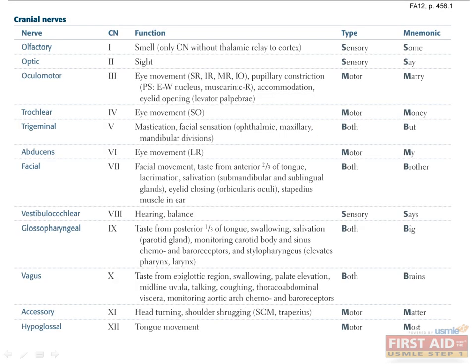The cranial nerves are very commonly tested, so if you don't know them already, you need to spend some time memorizing this chart and really knowing them. Every time you do a physical exam during third year, you're going to be testing the cranial nerves over and over again, so you might as well learn them now. As you know, there are 12 cranial nerves. Luckily, most of them are pretty straightforward.